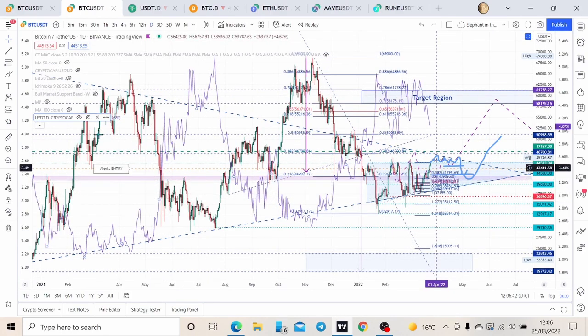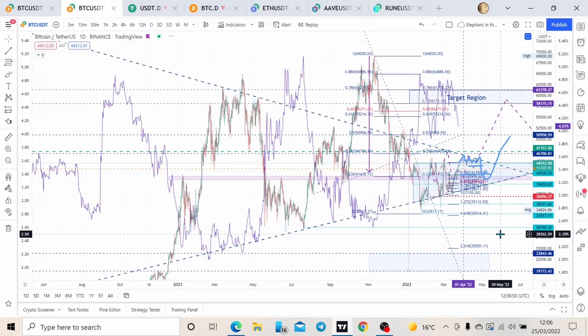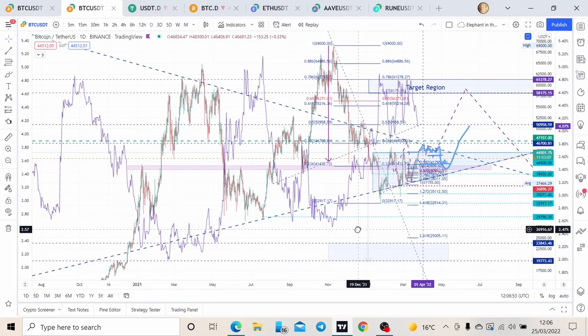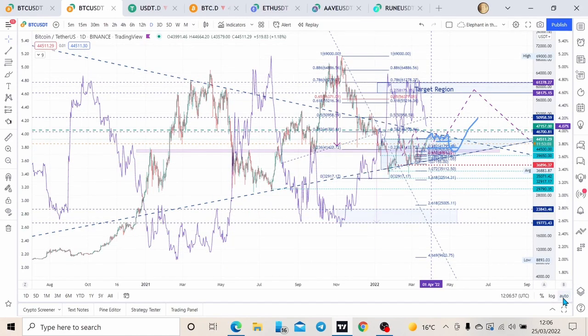So what you'll notice is the Tether dominance is almost an exact opposite of what's happening with Bitcoin price. There'll be some of you thinking, well, what's the point of looking at it if it's no different to looking at Bitcoin price? The dominance will be the opposite of that.